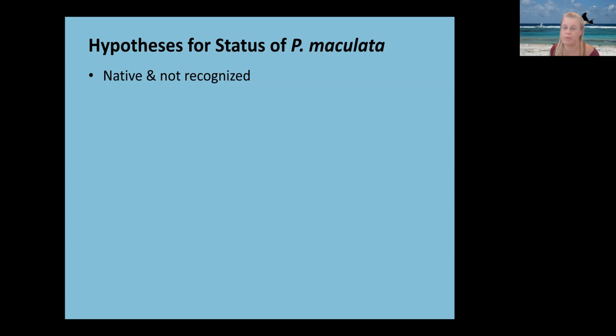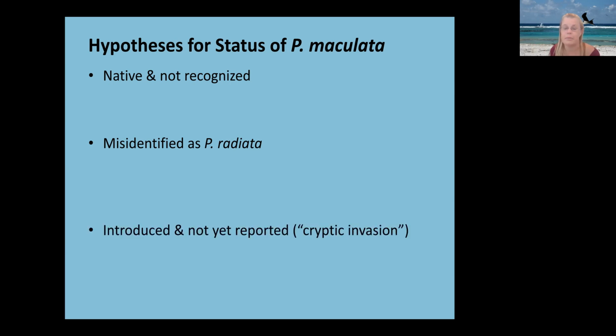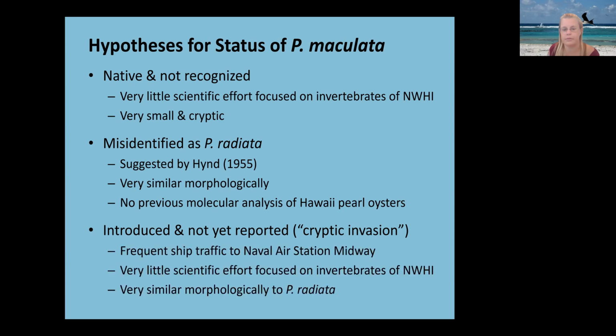Well, it's possible that they were there all along and just nobody ever noticed it because they're pretty little. And there hasn't been a lot of work done in the northwestern Hawaiian Islands. It's possible that they were misidentified as Pinctada radiata because they're both small pearl oysters. And it's possible that it's actually an introduced species that just hadn't been noticed yet, which is called a cryptic invasion. So there's different reasons to support these different things.